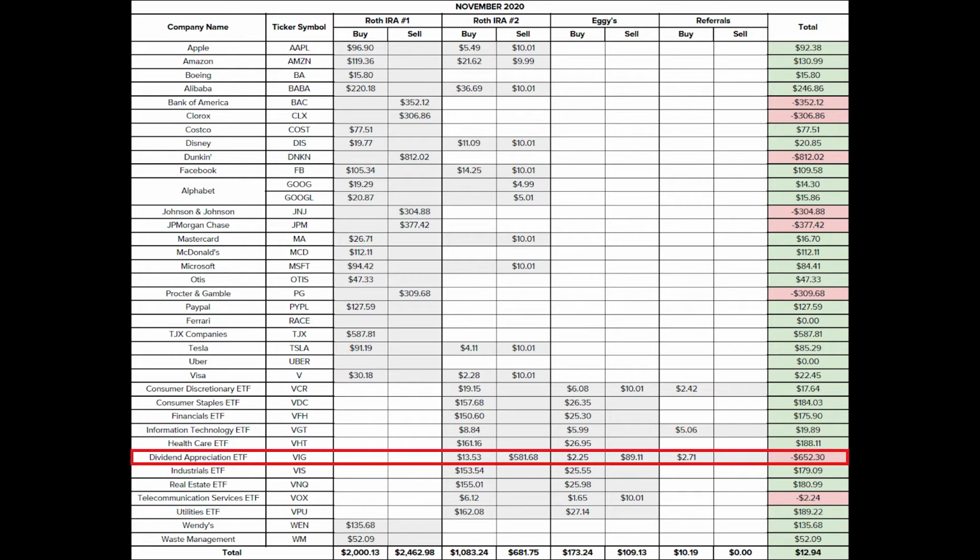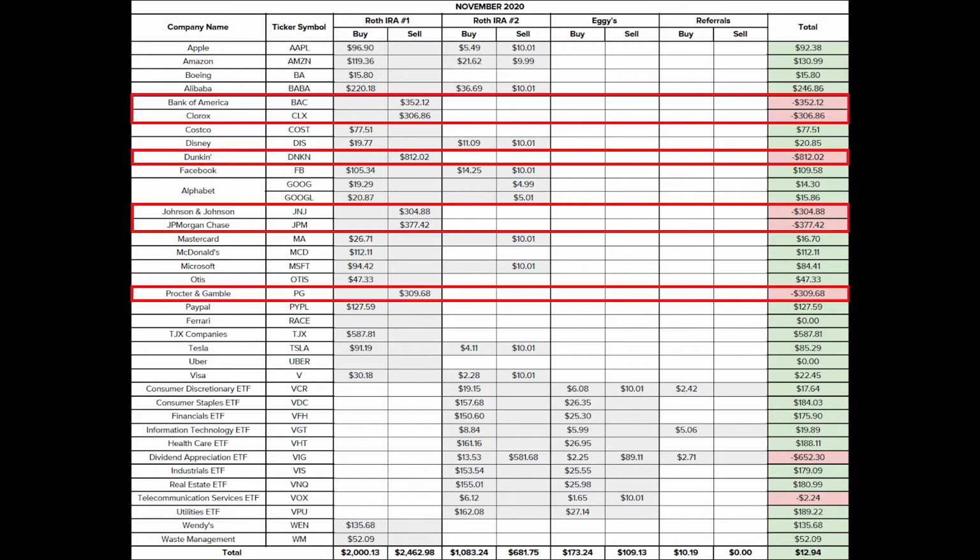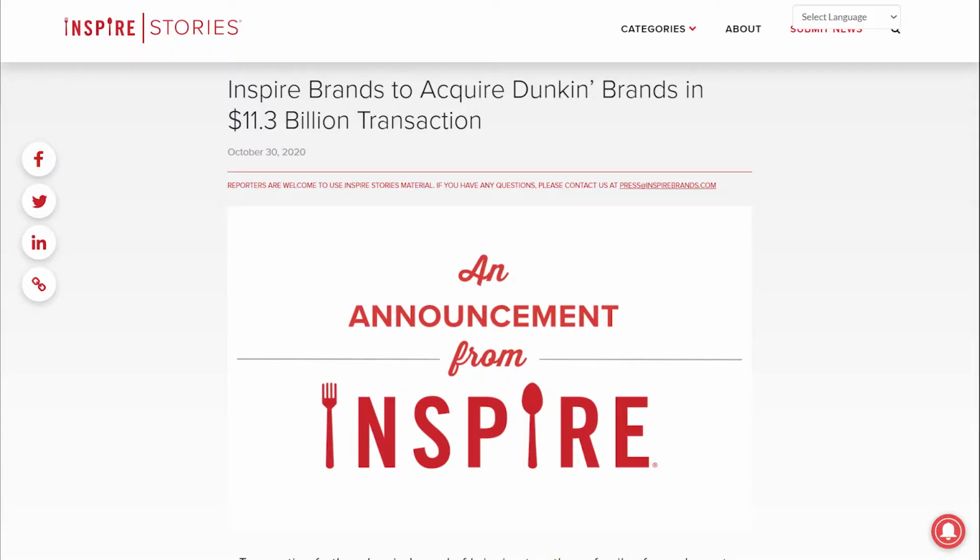But in addition to selling out of VIG, I also exited 6 different stock positions, and the companies I sold were Bank of America, Clorox, Dunkin' Brands, Johnson & Johnson, JP Morgan, and Procter & Gamble. And Dunkin' Brands I sold for a nice profit when Inspire Brands announced that they were going to be buying out Dunkin' to take it private.